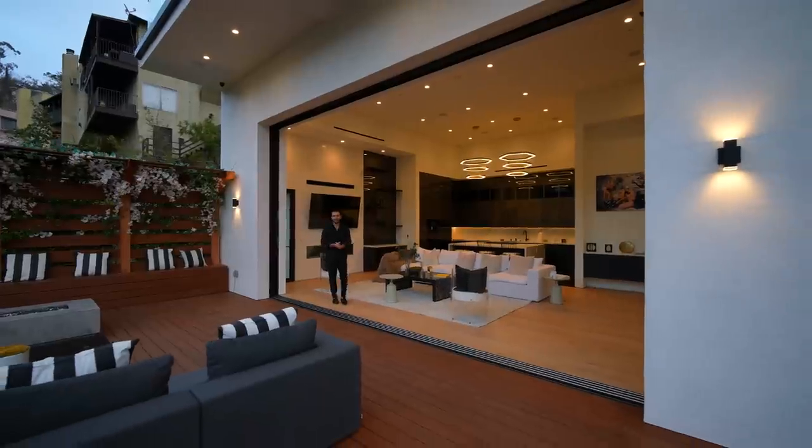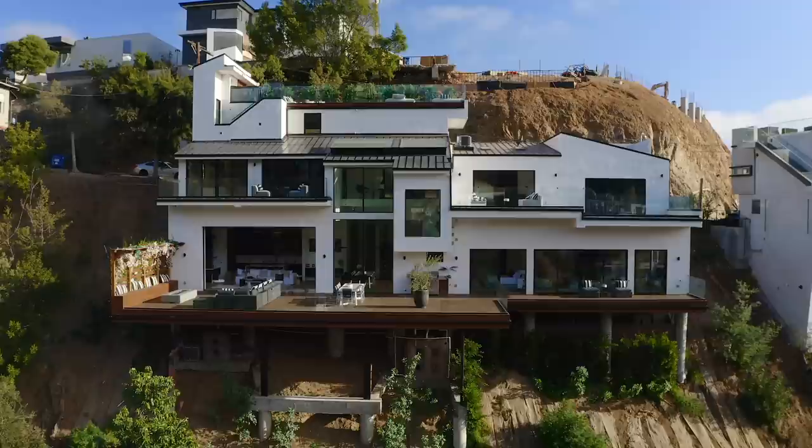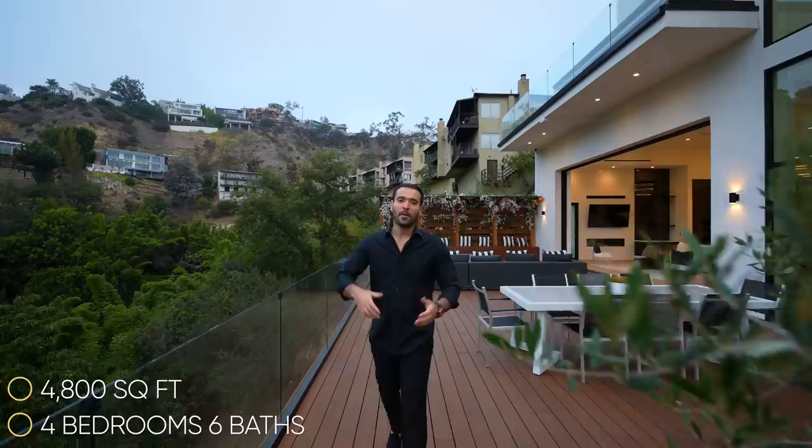This week, we're in Hollywood Hills and about to tour this newly constructed, beautiful modern property right behind me. Now, this home features four bedrooms plus an office, 4,800 square feet of interior space, built on a 15,163 square foot lot, and this property is currently on the market for $6,350,000.